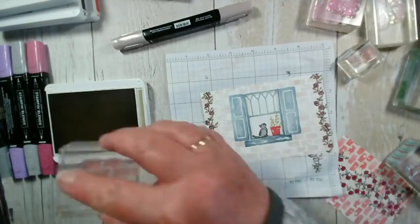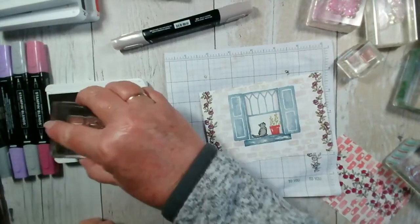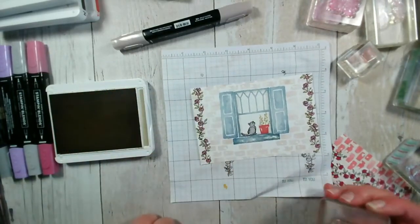So just adding these little bits in here, just on the edge. And again, not worrying that I'm going over the flowers in particular.